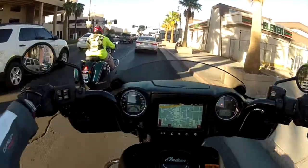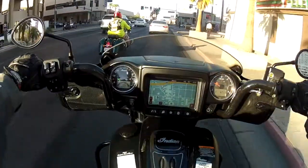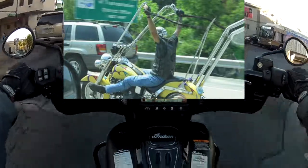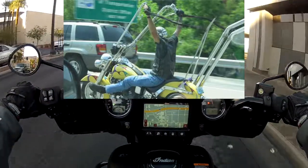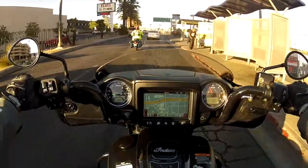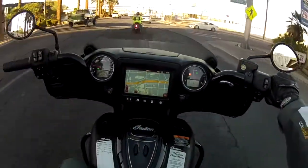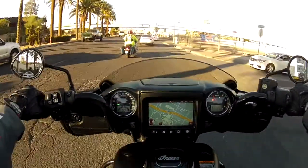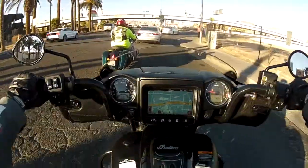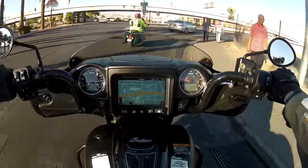I'm more for my hands below my shoulders. I can imagine those ridiculous monkey bars with their Harleys and their customized choppers. I can't even imagine how you ride those things. But so far so good. Oh, we're gonna go to the freeway now. The gearing in this thing is so long. I'm still using first gear. Low speed maneuvering is pretty nice.